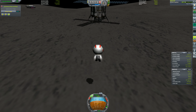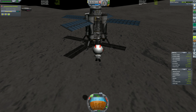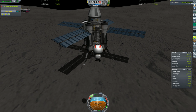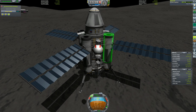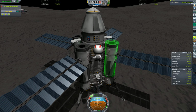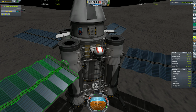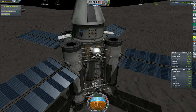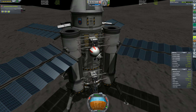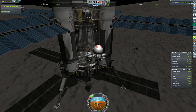And Nedry, having learned no lesson about responsibility or patience, is just going to completely ignore the ladder again and use his jetpack to fly up to the rocket. Which doesn't go great.